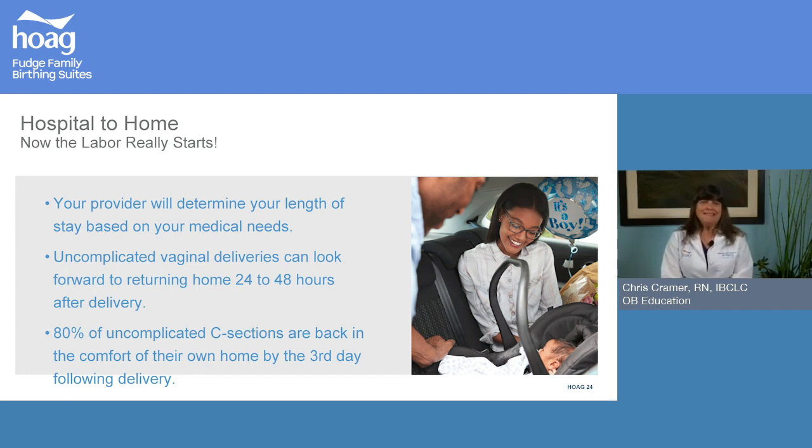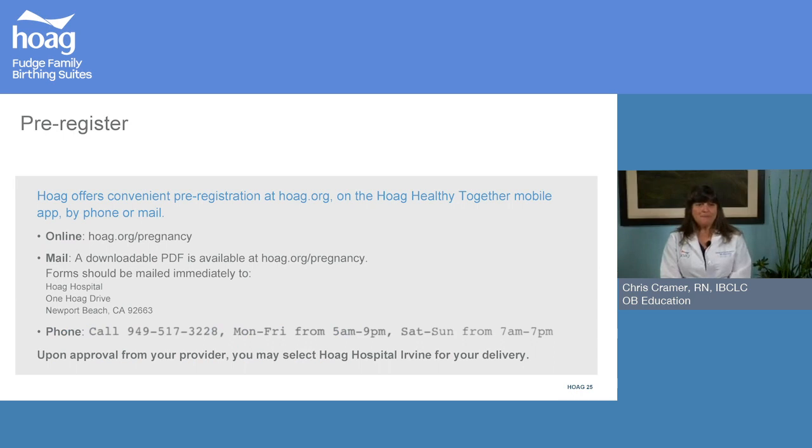Hospital to home. Now the labor really starts and really begins going home. Your healthcare provider will determine the length of stay that you're here with us. For uncomplicated vaginal deliveries, you'll go home in 24 to 48 hours, and most of our C-sections will be home in the comfort of your own home by day 3. So you can look forward to that.